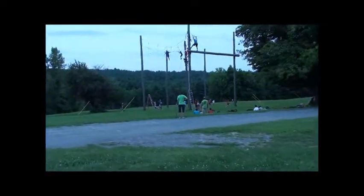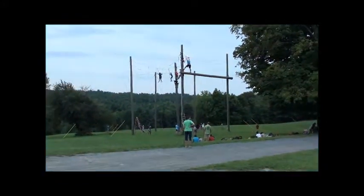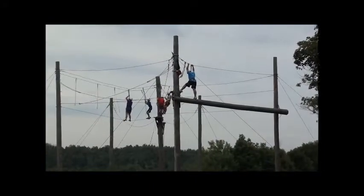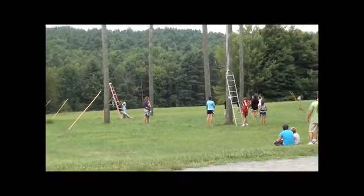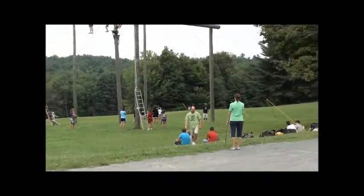Now usually the kids are too young for this, but this is something that teen camp gets to participate in, and you can see some of the things they get to do, and they're all wired in and harnessed, and the instructors are there to show them how to do it, and it builds a lot of skills and trust with the groups, and so it's something the kids can look forward to at teen camp, and they really enjoy this.